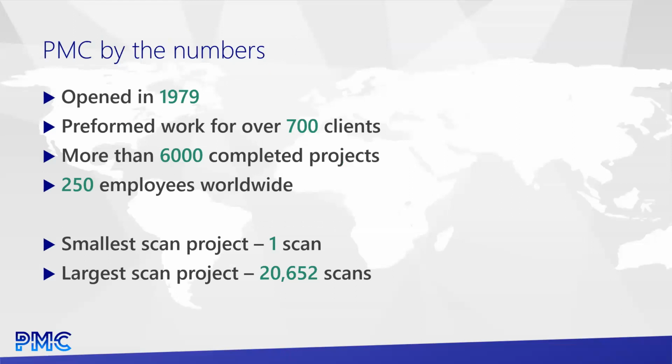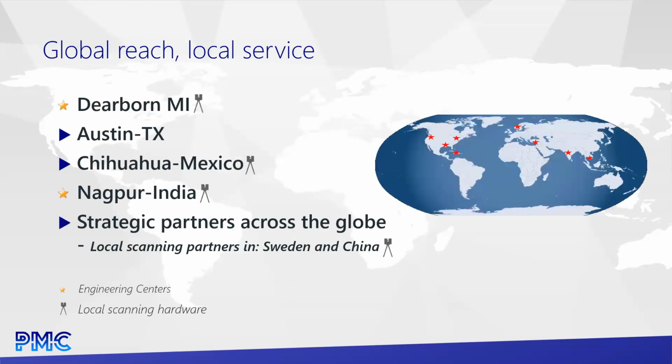To start out, just a little bit about PMC. It will only take a minute here, but we've been around quite a while. We've done thousands of projects at this point in our history. We've been scanning in particular for over 20 years. We were one of the first companies out there performing laser scanning with some of the original equipment. We've done scans of all shapes and sizes over the years, from absolutely gigantic projects to tiny projects and everywhere in between. We're located scattered throughout the world. In particular, we do a lot of manufacturing scanning in addition to architecture scanning. To support that, we have teams and equipment in locations where people have factories.